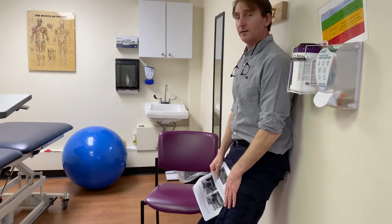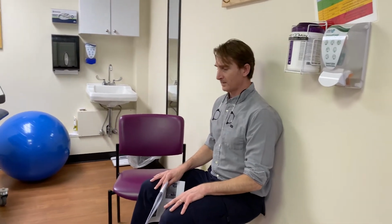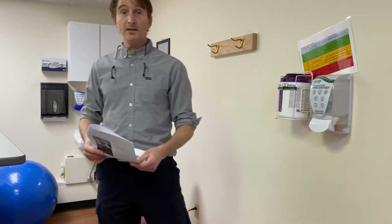Take that time and get a little exercise in. Doesn't take much, 5 or 10 reps here and there throughout the day. It adds up to 30, 40, 50 throughout your day. Be surprised.